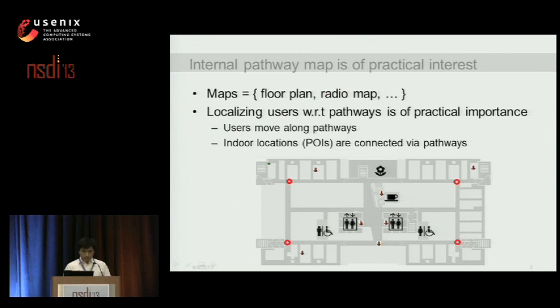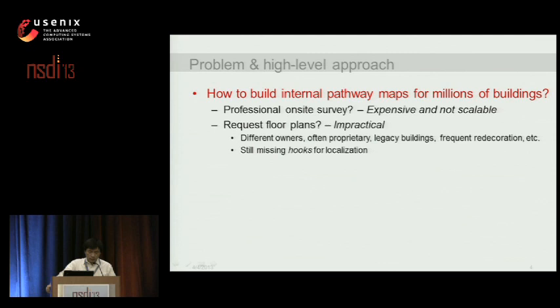The problem I want to solve is, how can we build indoor pathway maps for millions of buildings? For example, all the shopping malls in the United States. We are with Microsoft, so we are thinking in the shoes of a big internet service provider such as Bing. So we want to have such maps for many, many buildings.